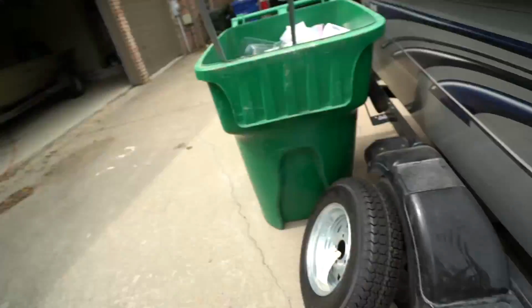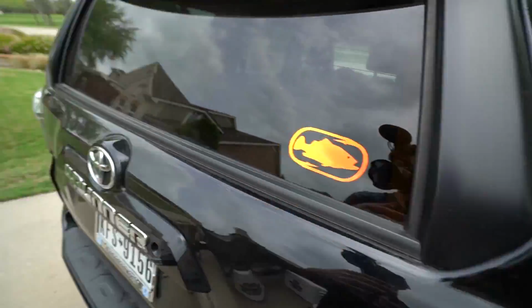Long story short, I had to get new tires. Yup, that wasn't cheap. That thing looks sick. Now I just need to get a wrap that matches that sticker. By the way, Lee, thanks for the sticker. It looks great on the runner.